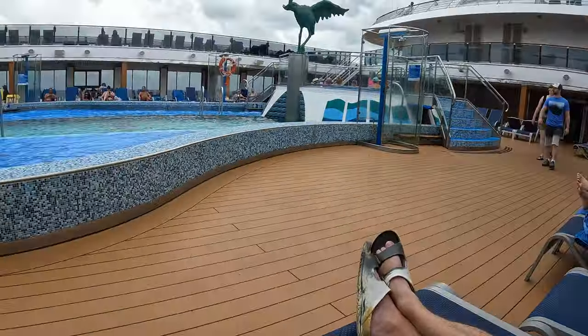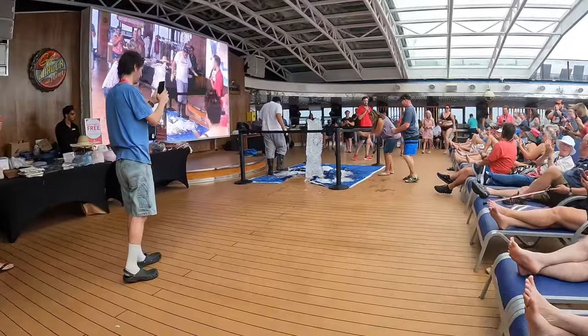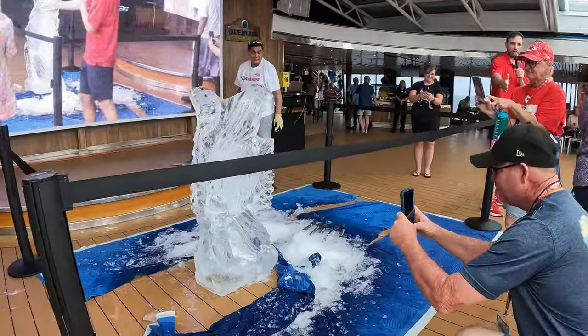We're waiting for the ice carving to be completed because there are no seats, so we were tired of standing. So we went to the other pool, the one in the middle next to the dome one, and look at this. There's chairs and everything, there's nobody in it, it's so nice, like the ship is amazing.